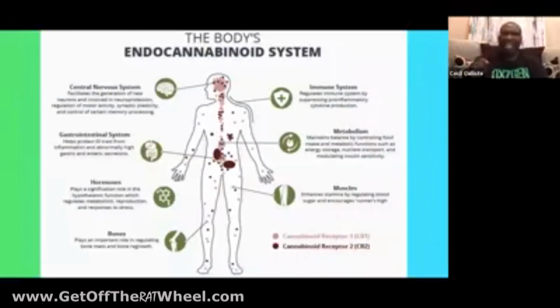Now, folks always ask, well, why does it do that? How does it work? Well, we have a system in our bodies called the endocannabinoid system. This system is pretty amazing. It works sort of like the internet of the body. It helps using our central nervous system, our hormones, our bones, our immune system, metabolism, muscles. And the way that it works is that we have these receptors that CBD binds to that helps to activate and empower this system to create balance, or homeostasis, in our bodies. It was discovered by a doctor in Israel. What he learned was that this system helps to keep the body in balance.